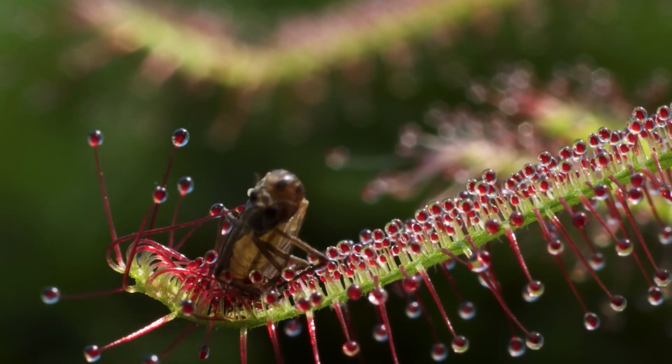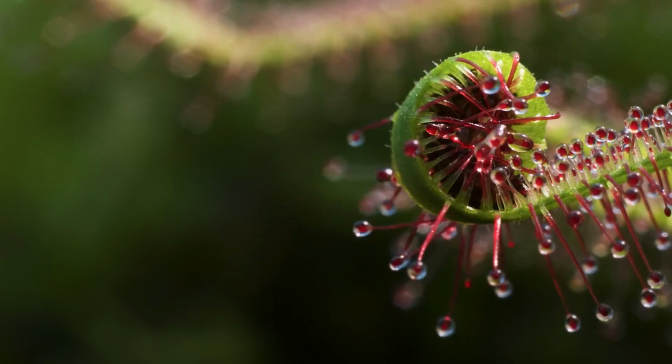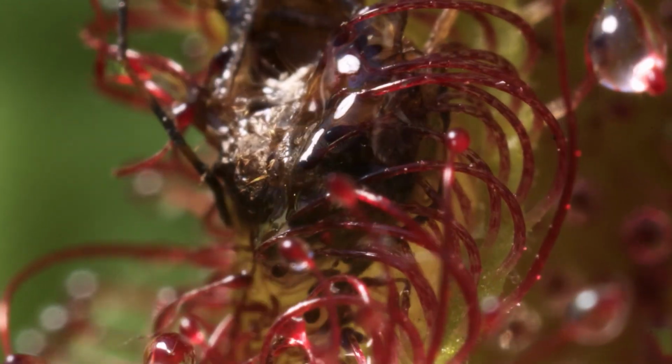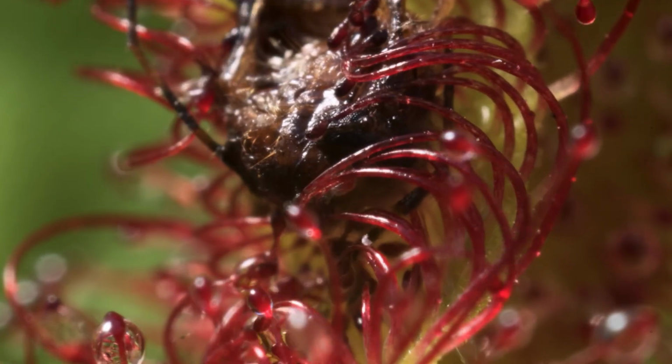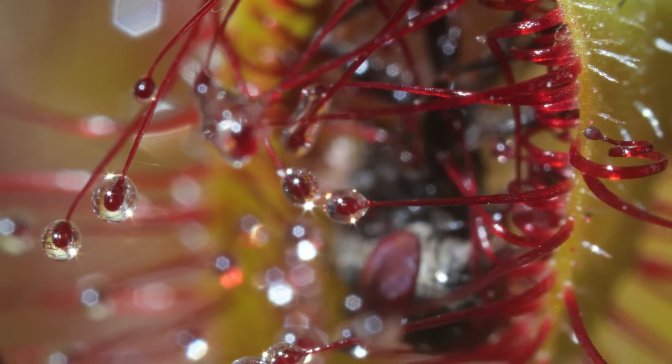Once an insect gets stuck, the sundew's leaves gradually curl around the prey, further securing it in place. The plant then releases digestive enzymes to break down the insect, converting the nutrients into essential energy for its survival.